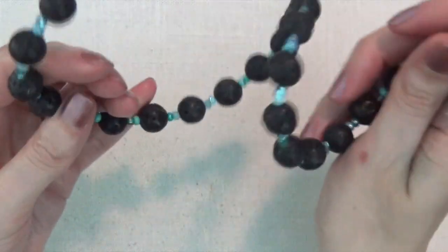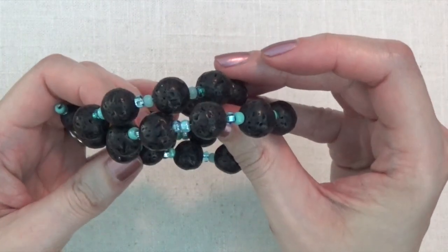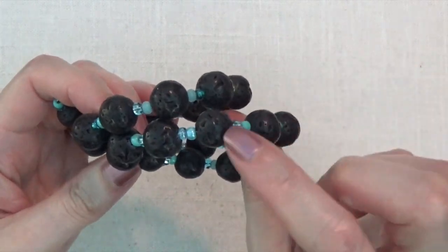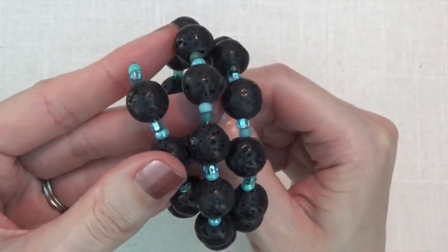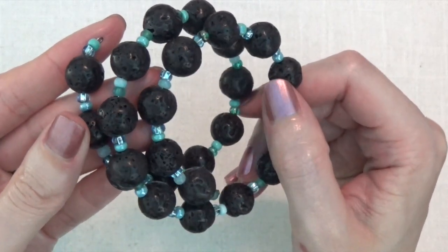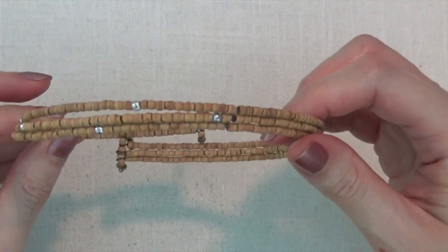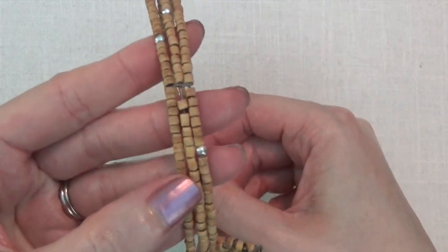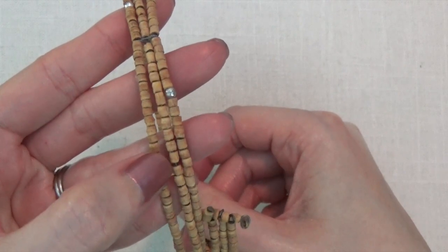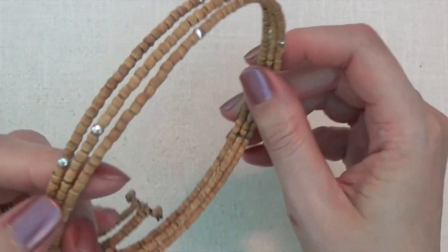Okay, so here is a bracelet. Looks like it's wire wrapped with the lava stones and some blue seed beads. This one is a necklace, a choker necklace, also on a memory wire. And these look like they might be wood. Also some silver tone beads.